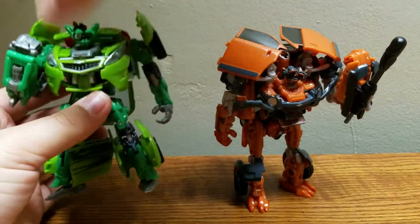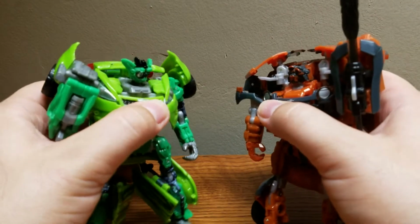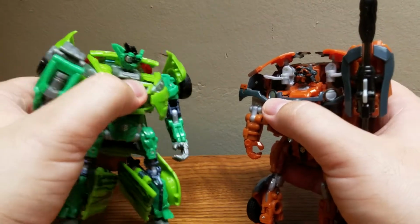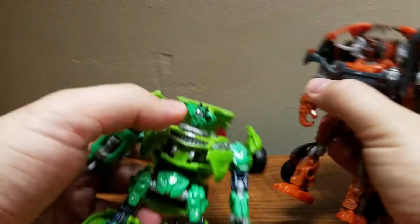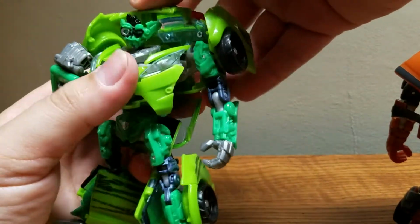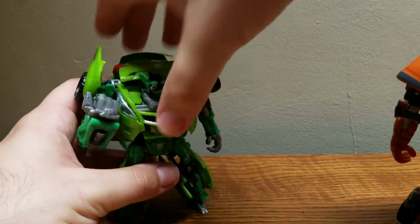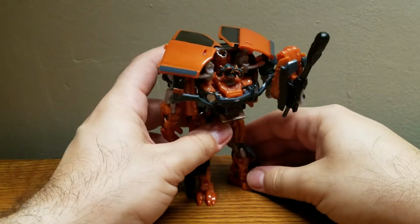Maybe let's put Skids away. Oh, so you can do this. Just have them talk. As you can see, my Skids doesn't want to cooperate. Is it this? Yeah, he doesn't want to cooperate. I guess that time that Mudflap shot him in the face really did leave some lasting impressions. So let's put Skids over here on the side, and bring Mudflap back.